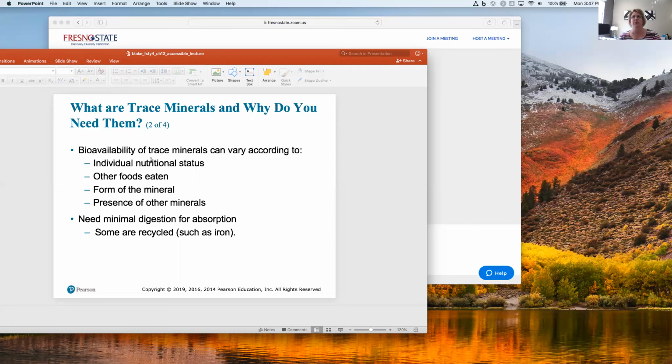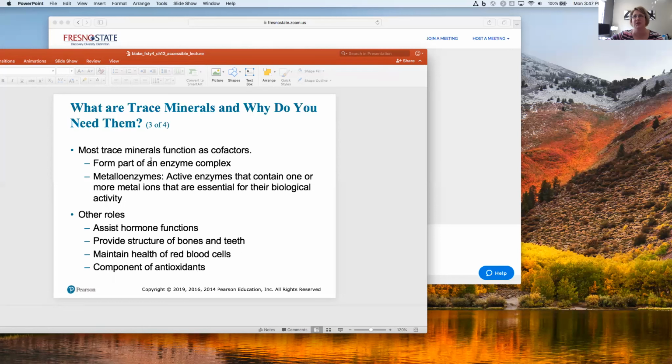And also there's the bioavailability of other foods eaten, like when we talk about iron and vitamin C and how that actually increases the absorption. So that's something to think about. Sometimes there are certain foods that can actually decrease the absorption as well. And then it does need minimal digestion for absorption. So that's important to understand. And then some are recycled, such as iron. So your body just keeps recycling its iron and its protein source. I mean, it's amazing when we start to look at some of this stuff.